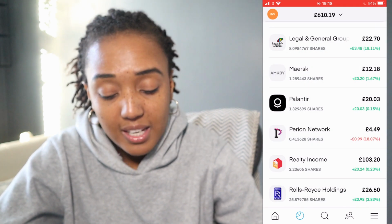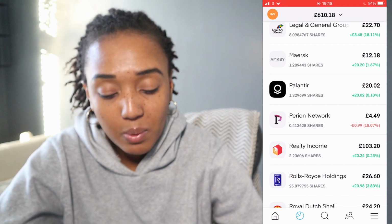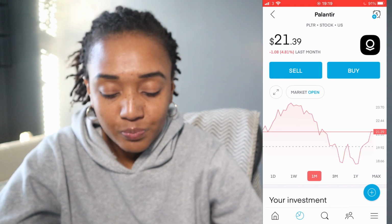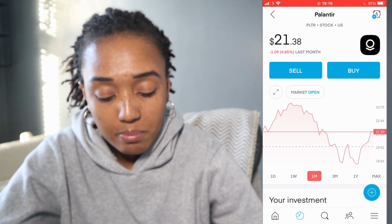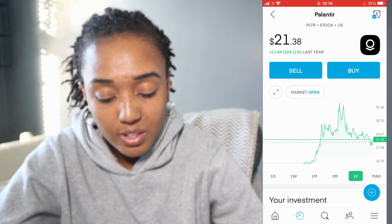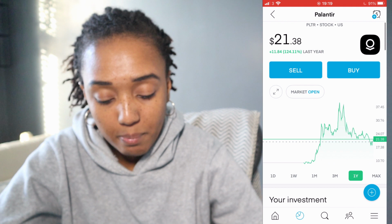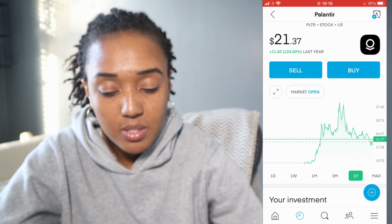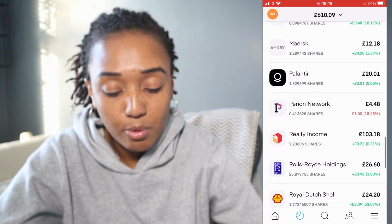Then we've got Palantir, which is up by 2 pence. I remember that being up by like £10 at one point, but it's all good. In the past month, if you look from here compared to now, it's not changed that much. But if we look over the year, it's still doing all right. It peaked at around $34, and now we're at 21. So it's taken a bit of a hit recently, but I will be keeping that one in my portfolio.